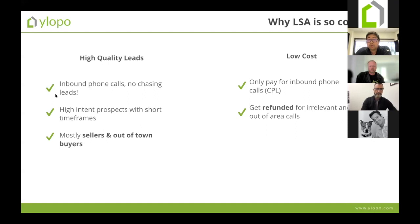And finally, they're low cost, for two reasons. The first is that you only pay Google when someone calls you. It's not when your ad shows up, it is actually a physical phone call. A lot of those calls are people looking for different services like property management or rentals, could even be someone looking for a plumber. Google actually has the ability to refund you those calls, and we're finding over 40% of the calls agents receive are eligible to be refunded. So if you're not Johnny on the spot in terms of getting those refunds, you're wasting money. Ylopo helps you with all of that, but these are just some important benefits of LSA.